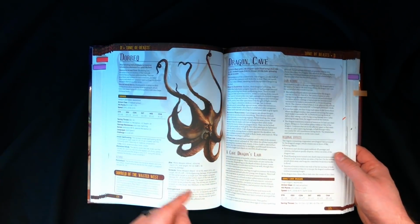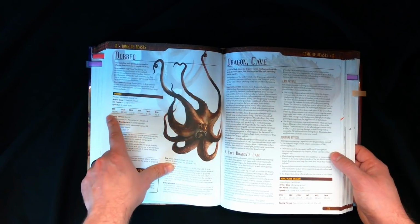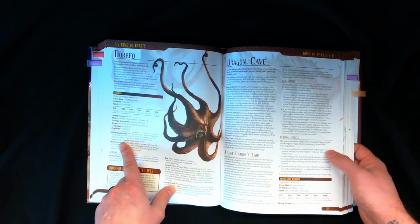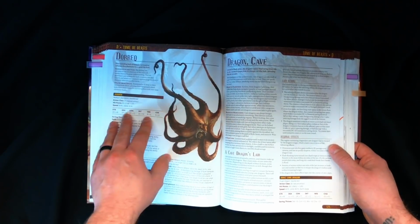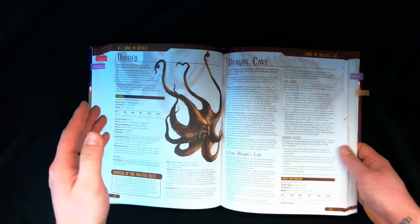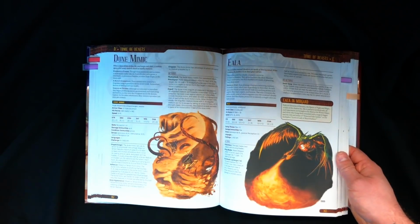I also love that they kept the stat blocks in the same structuring as all of the official WotC monster manuals. To me, that is really important because as a DM, you learn to read things in a certain way and look for certain information in certain places, and it's exactly where you want it to be. With every monster, a little bit of background lore and stuff, which is nice.